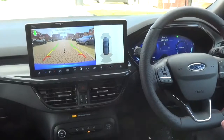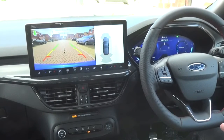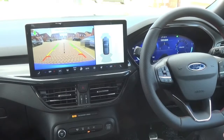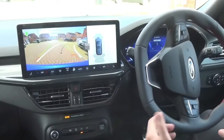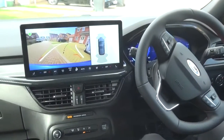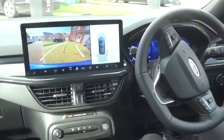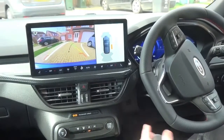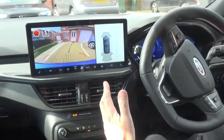Release steering wheel, shift to reverse. I want it parked next to my other car there. Now I need to keep an eye on people and traffic and that sort of thing. But the car is steering itself nicely around my C-Max, and it's found the spot. Look at that, all hands free.